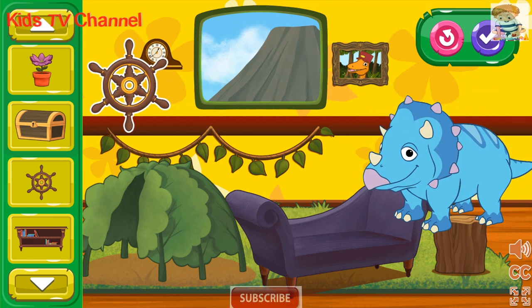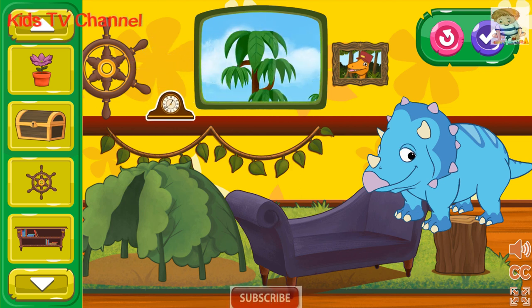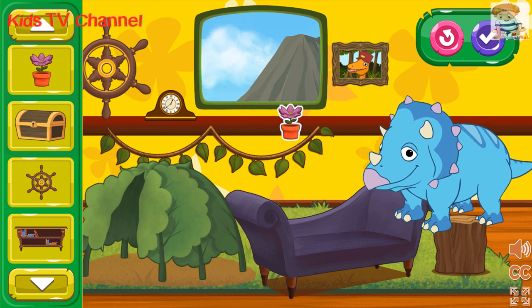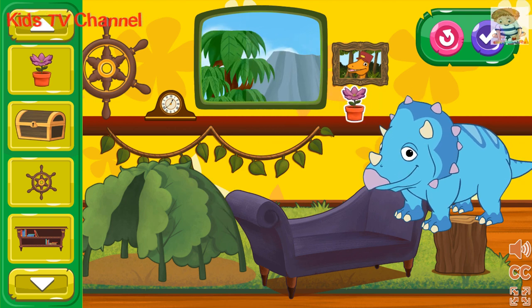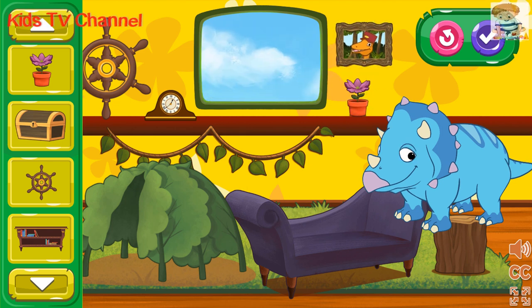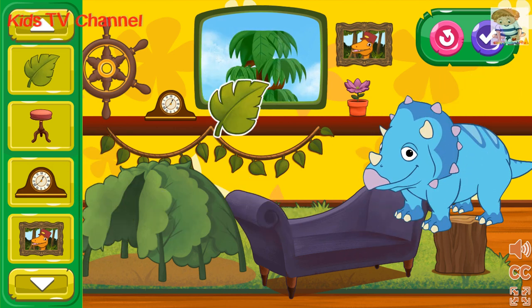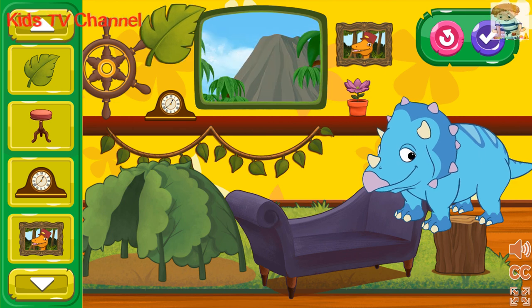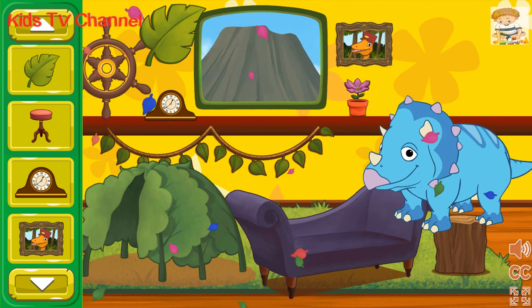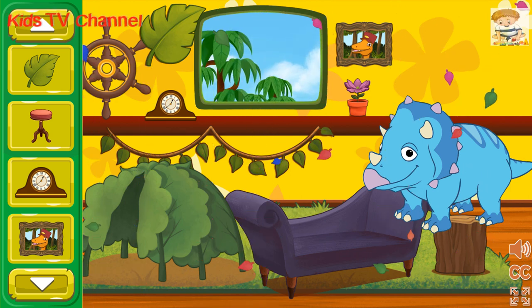Triceratops looks extra happy with all the items you added. I wonder what else they would like. I think the passenger likes that too. Triceratops thinks we did a great job designing a train car. Wow, they look really pleased. Great job helping them feel comfy and happy for the journey.